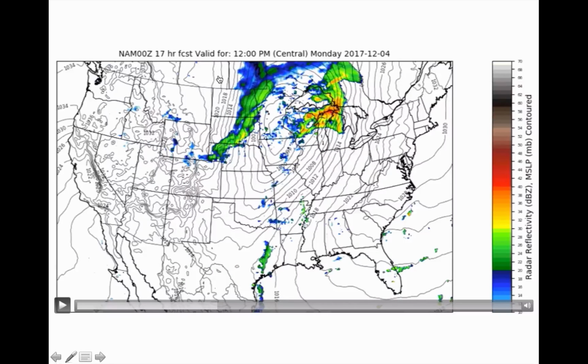So you can really see a couple things here. This is noon on Monday. Look, the pressure gradient tightens really nicely in through here as this low deepens, and it's most certainly cold enough on the backside for snow. So all this back here will be snow, and if these winds, due to this tight pressure gradient, are over 35 miles an hour, you've got yourself a blizzard.